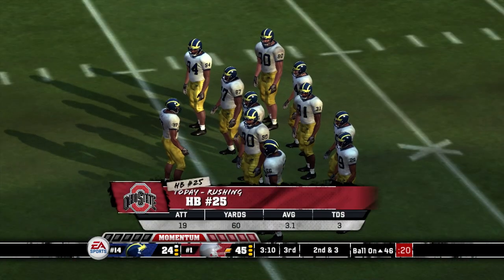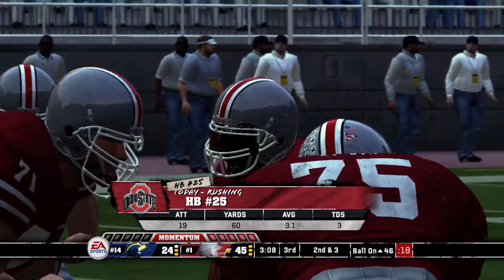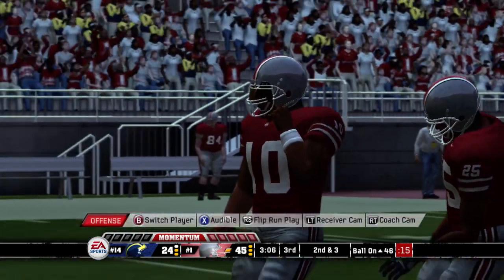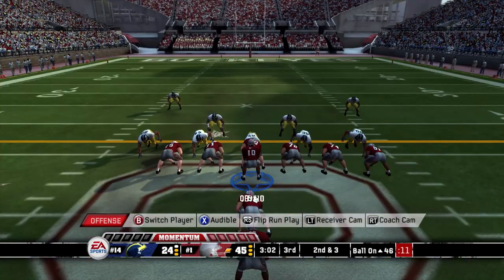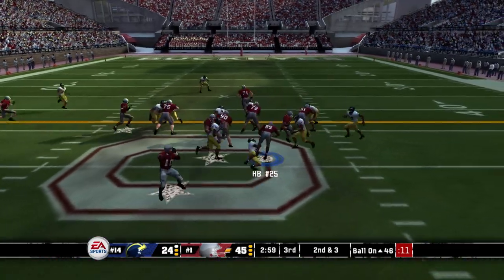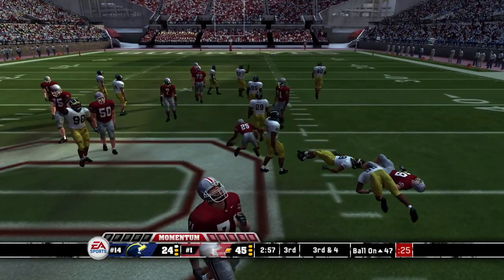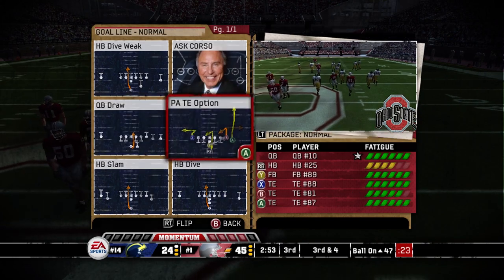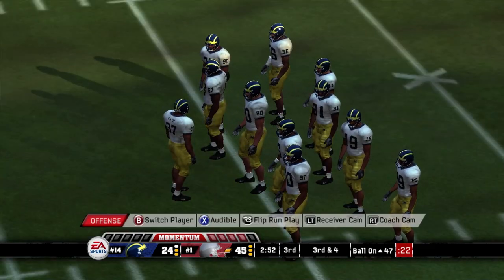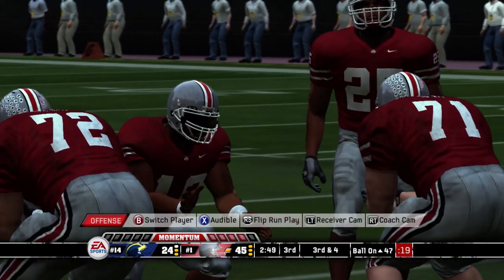Second and three coming up. Ball on the 46-yard line. Number 25 is the deep back as they line up in the I. They'll keep it on the ground again. Well, the defense really put the clamps down on that run. Boy, Brad, great effort up front by that defense. Third and 4. Ball on the 47-yard line.